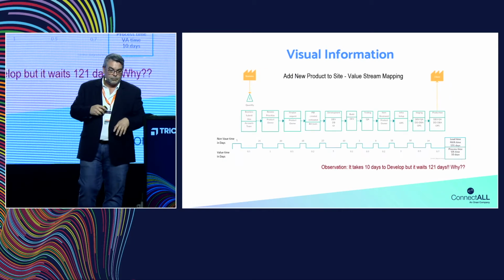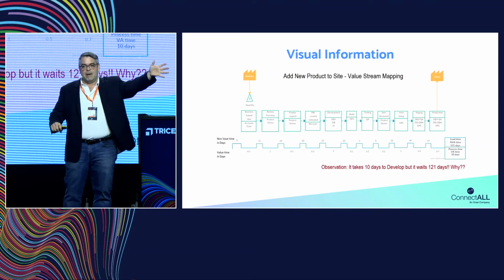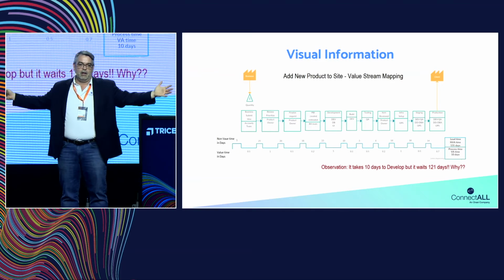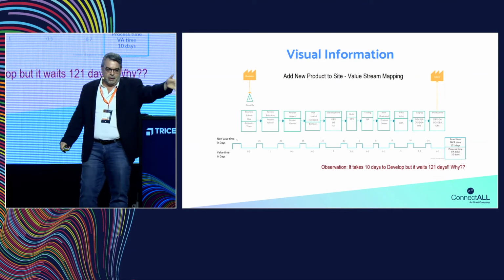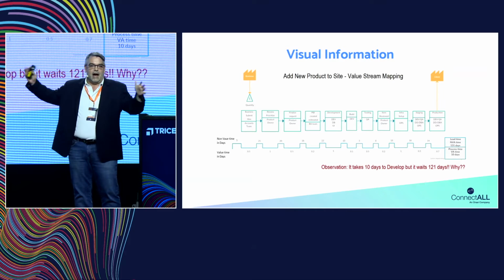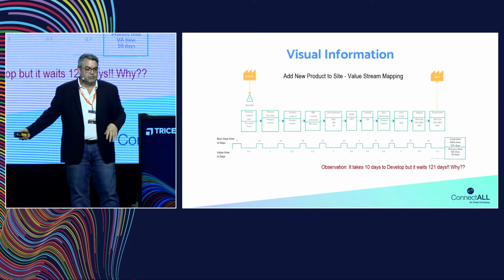So also in lean, there's things that you can use. Value stream mapping. We've all heard about that now. I think that's been a pretty big year. As the SD Dime says, it's been the year of the value stream. So we can do value stream mapping. This is a sample of a manufacturing one.